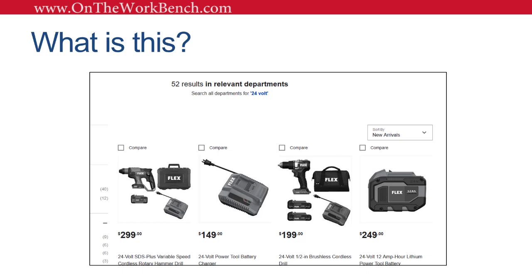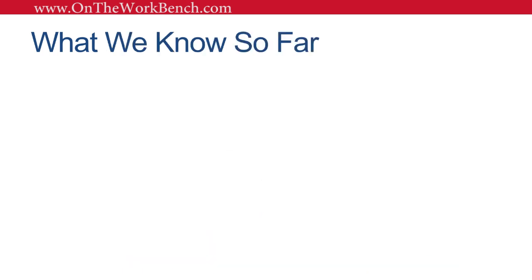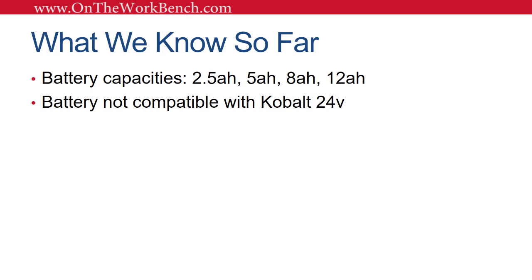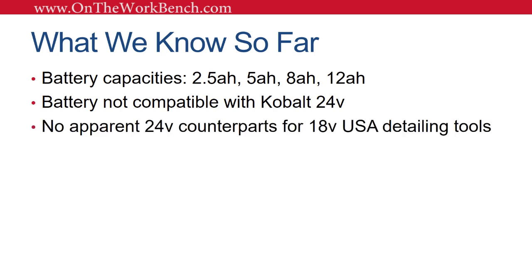So what do we know so far? We know that battery capacities are checking in at 2.5, 5, 8, and 12 amp hours. From what I can tell, looking at the battery terminals, it's not going to be compatible with Kobalt 24-volt batteries, unfortunately. And the current 18-volt, very limited line of detailing tools do not appear to have 24-volt counterparts, and they will likely be incompatible, which I know is a little sad for those that have it, but it's such a niche item that, at least in the short term, that's probably fine. There might be some long-term transition plan to begin adding those tools into a 24-volt lineup. Only time will tell in the future for what that holds.